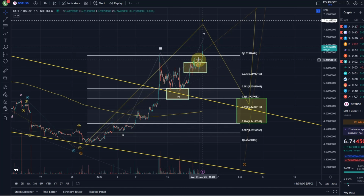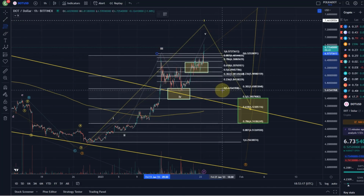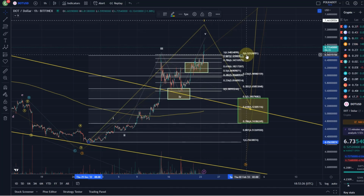But as we broke above this resistance, you can see how relevant it was again, because it just broke through. We moved out of this box, where the bears and the bulls were fighting. When it broke out, based on Fib retracements, the bulls really gained in strength. I just need to adjust that correctly. The bulls really gained in strength here. And we are probably now in an impulsive wave 5.